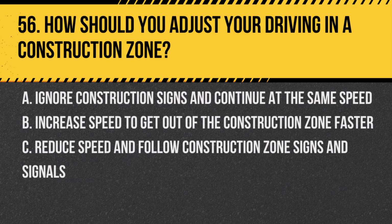Question 56. How should you adjust your driving in a construction zone? A. Ignore construction signs and continue at the same speed. B. Increase speed to get out of a construction zone faster. C. Reduce speed and follow construction zone signs and signals. Answer: C. Reduce speed and follow construction zone signs and signals. In construction zones, drivers should slow down, be alert, and follow any posted signs or signals for safety.